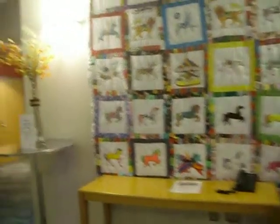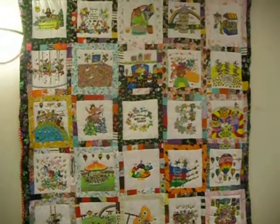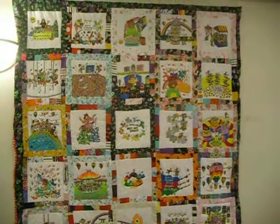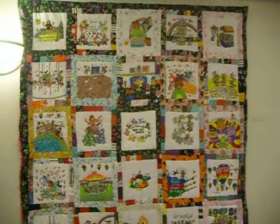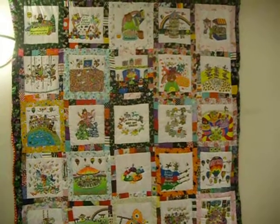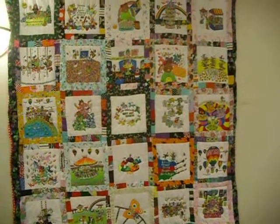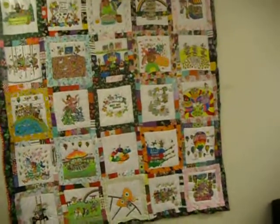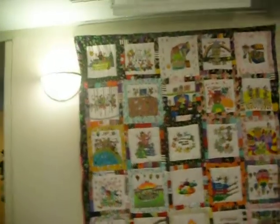And now we come to the pièce de résistance. This is Best Day Ever. These are all illustrations from my coloring book, which are available in the gift shop for $10 each. I illustrated my own coloring book. Actually, there are two. Now there's another one called Once Around Is Never Enough, which will also eventually be a quilt too. And of all the quilts I've made, I think this has been one of my favorite projects so far.